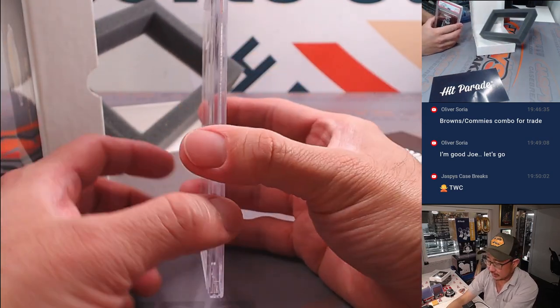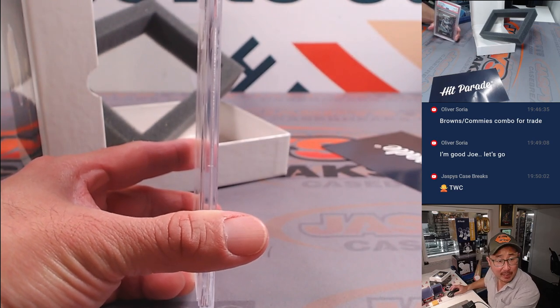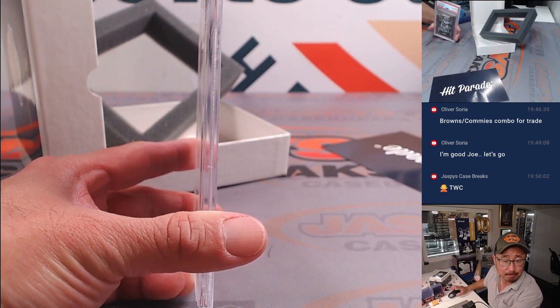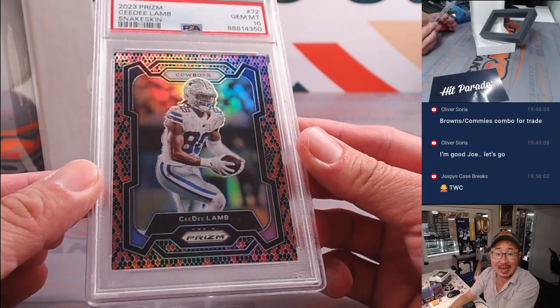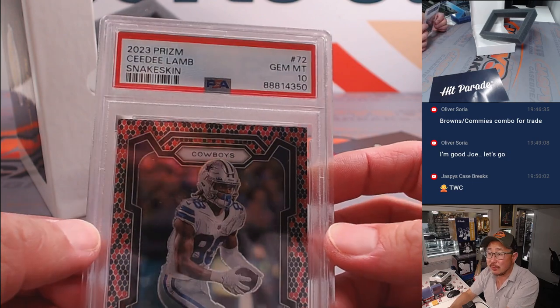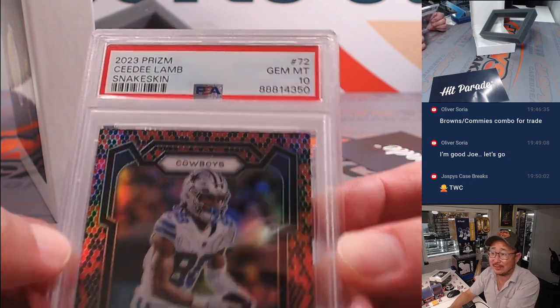Do I have my football list up? I do not have my football list up. That's not the mouse, that's the bell. All right, I got the football list up. Bam! It's CD Lamb, Snakeskin, from 2023 Prism Football, PSA 10. Nice.